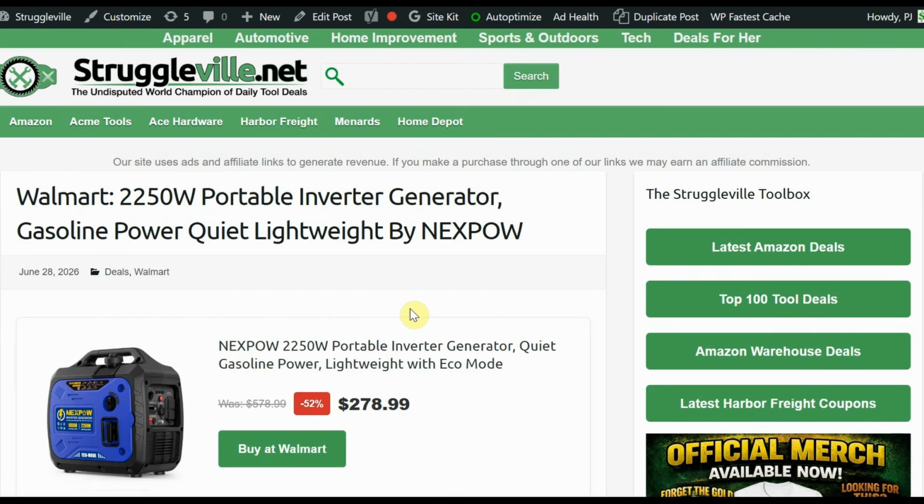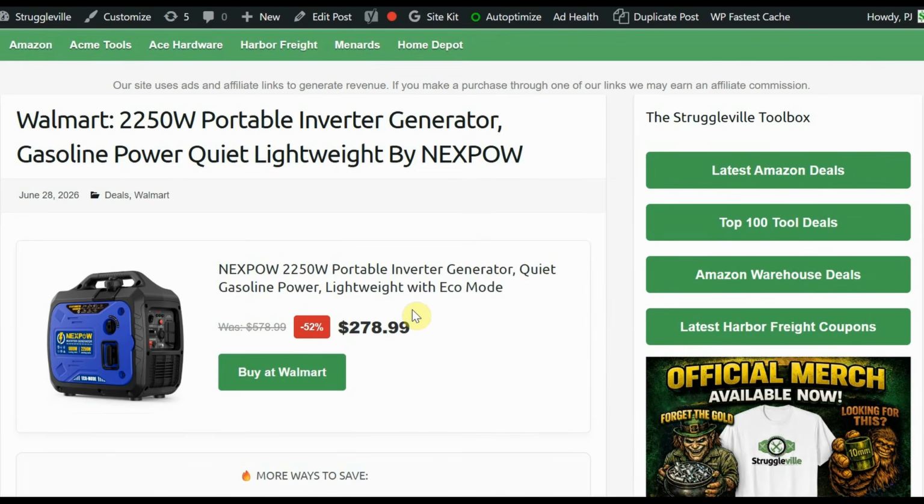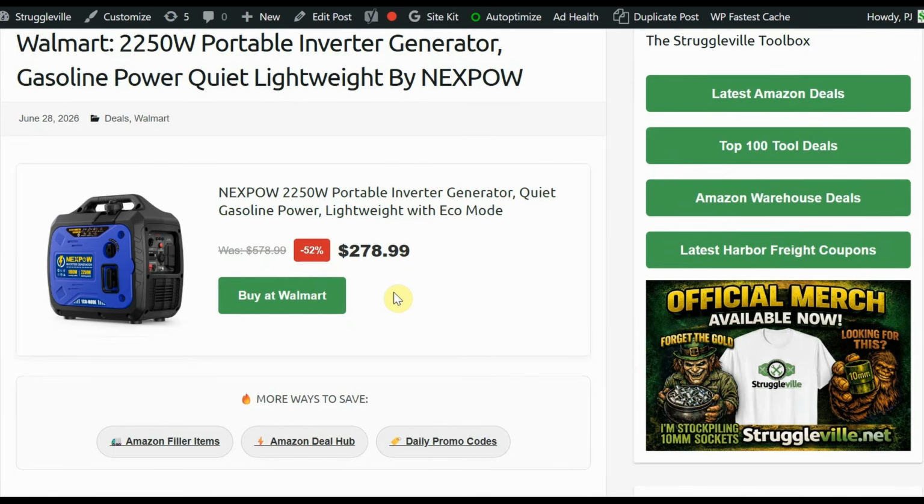Walmart, 2250 watt portable inverter generator, gasoline powered, quiet, lightweight by NextPow. Normally $578, $300 off, down to $278.99. Again, that is 2250 watt.